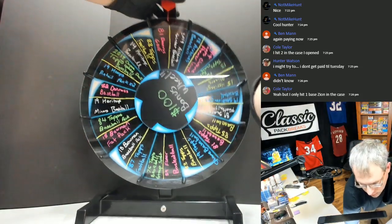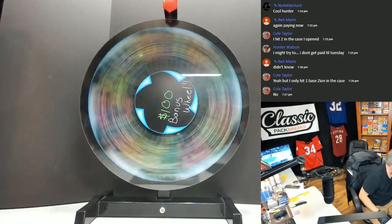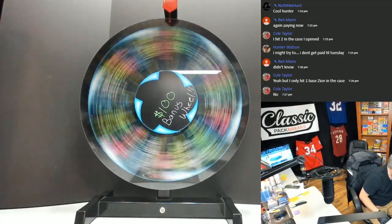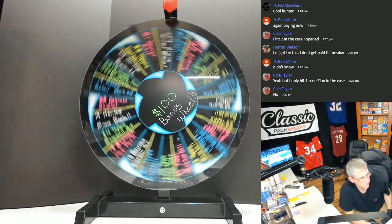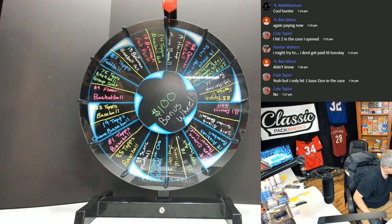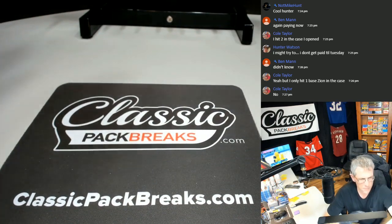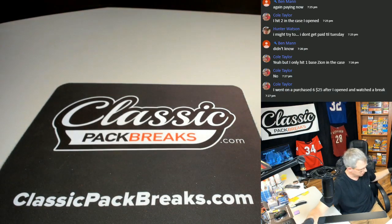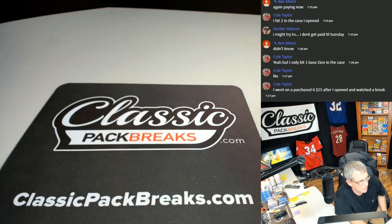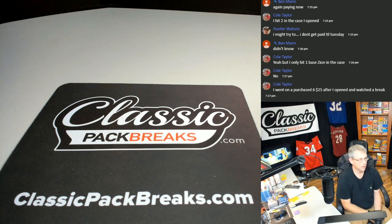Here, let me re-spin that. It locked up on me. Good luck, Ben. Nineteen Heritage Miners, all right. No, just a few base little Zions, huh? Yeah, it looks like they're short.